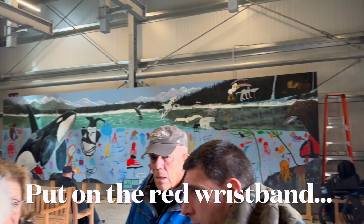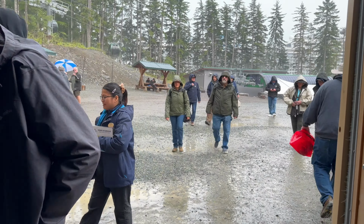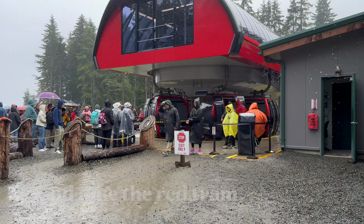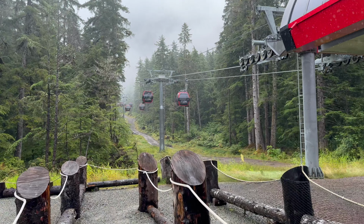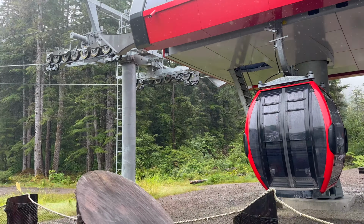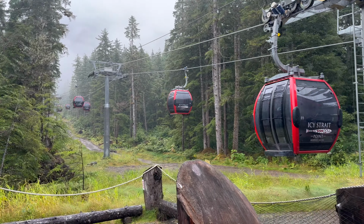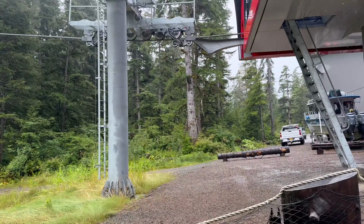Wristband. And ride the red tram, which I think is that. Okay, let's go. Wow, beautiful. Oh, this is just fantastic. I love this. This is so cool.